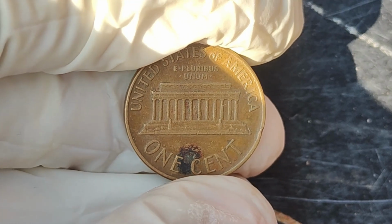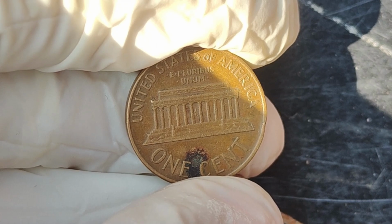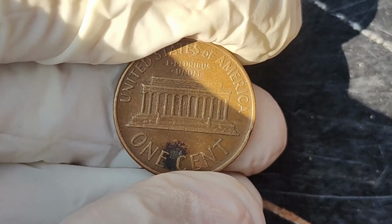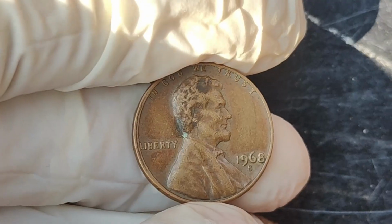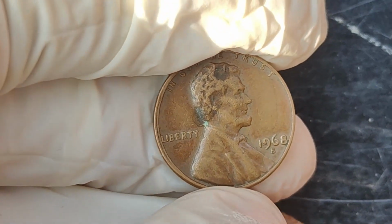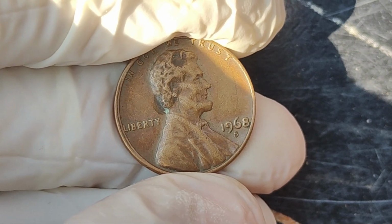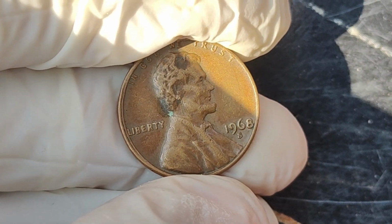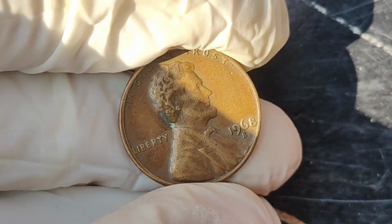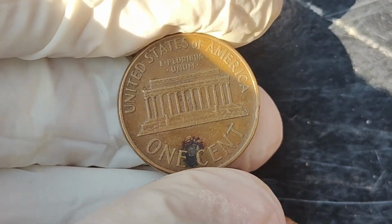Imagine this. You're sifting through an old box of coins, maybe one passed down from a grandparent. The pennies look ordinary, nothing special. But then, one catches your eye. It has an S mint mark right below the date, and it just feels different. That's exactly what happened to one lucky collector who unknowingly held on to a rare 1968 penny for years before realizing its true value. And when he did, well, let's just say he never had to work another day in his life. But what makes this coin so valuable?